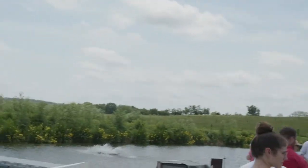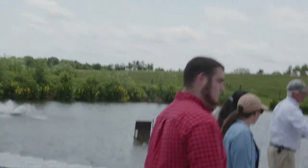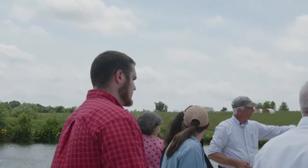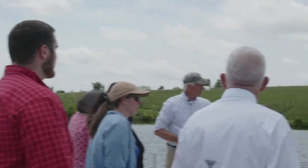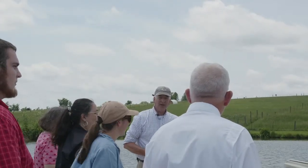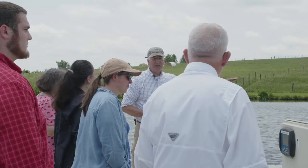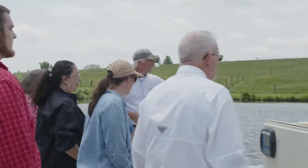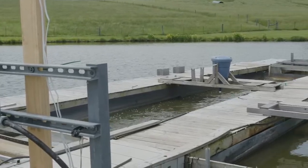So now you can see the air blower running, and it makes a nice current. Keep in mind, there's an eddy there. That device in the middle is a demand feeder. The fish learn to knock the rod, and it drops feed into the raceway. Right now, we're just trying to maintain these catfish in this raceway. It's about 4,000 pounds in here.